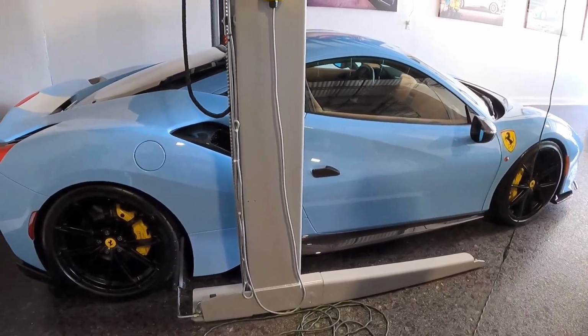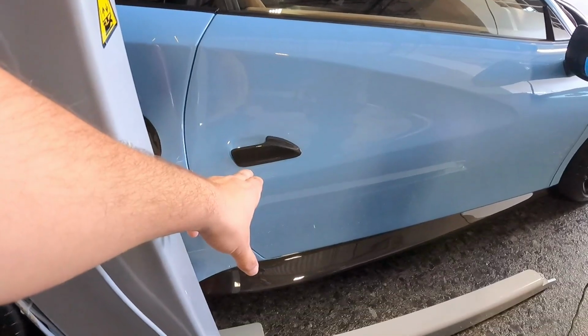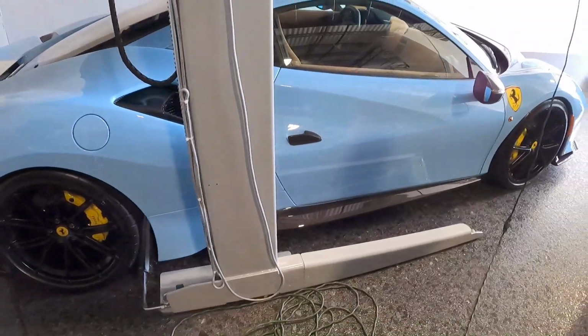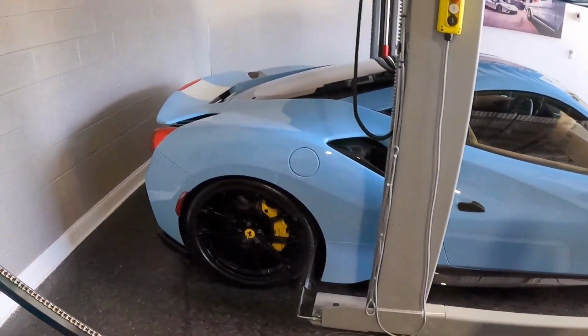The entire engine bay is also carbon, which is cool. I always thought there was an interesting placement for the door handle right there. It sits kind of low. Yeah, I mean, especially because the car's lowered too, so it gets even lower than usual. Yeah, that makes sense. It's a really cool car.